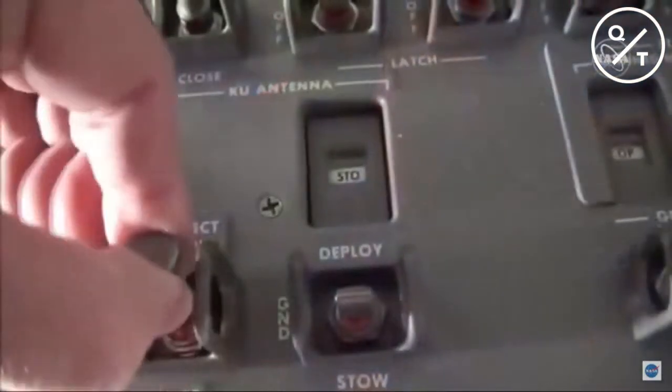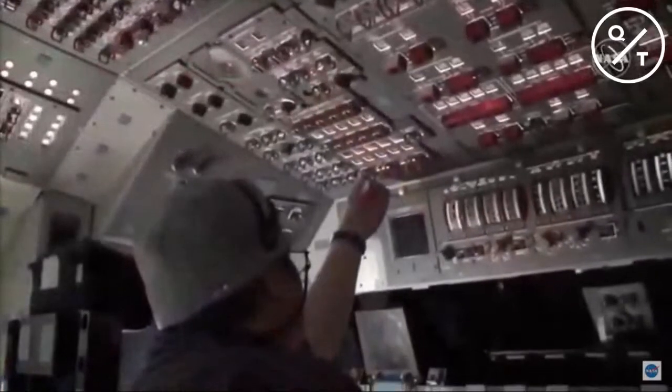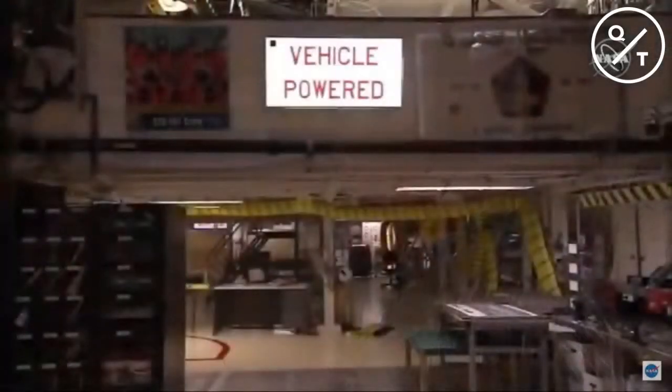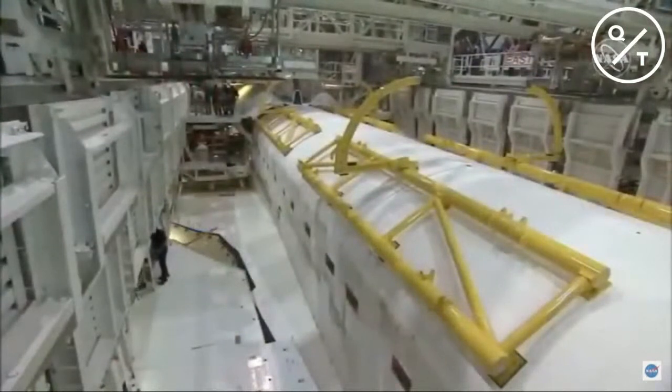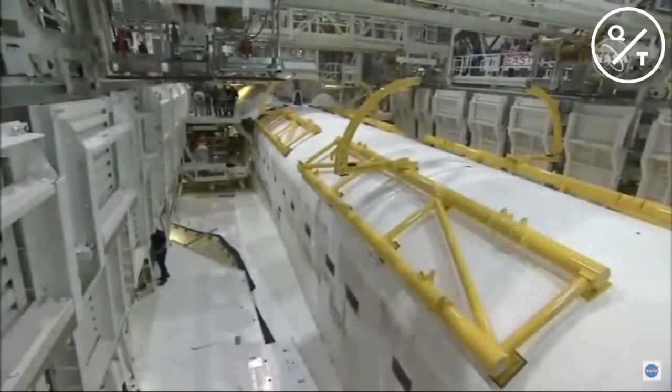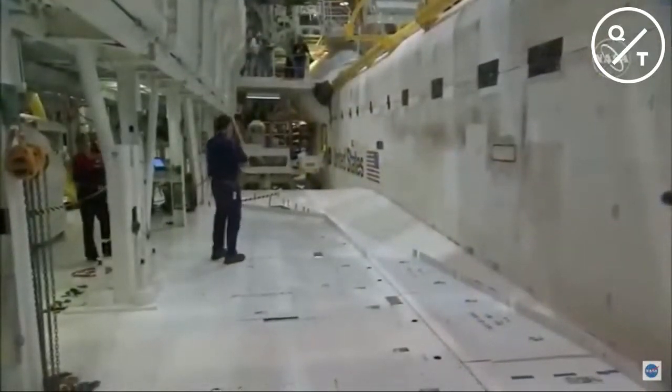Then the focus turned to the flight deck as Atlantis, known by the shuttle team as OV-104, was powered down for the last time. AC bus sensor 1 off now. AC bus sensor 2 off now. OV-104 final power down is complete. Discovery and Atlantis have gone dark, but the team has one more power down to get through. Shuttle Endeavour will be next.